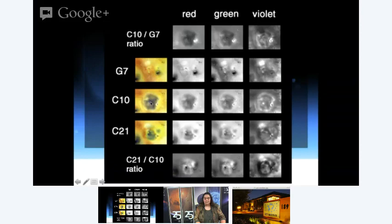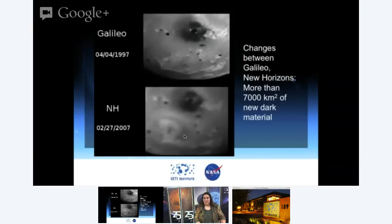And then later on we saw it again, and it was starting to get filled in by this red material. This is a short-chain sulfur, probably S8, that's being ejected from Pele, this volcano that's right down here. So it's ejecting this red material, and it's covering over this plume deposit. And so you can use these ratios to track the formation of this new feature and also how it's faded over time. And I've also looked at comparing data between the Galileo spacecraft and the New Horizons spacecraft.